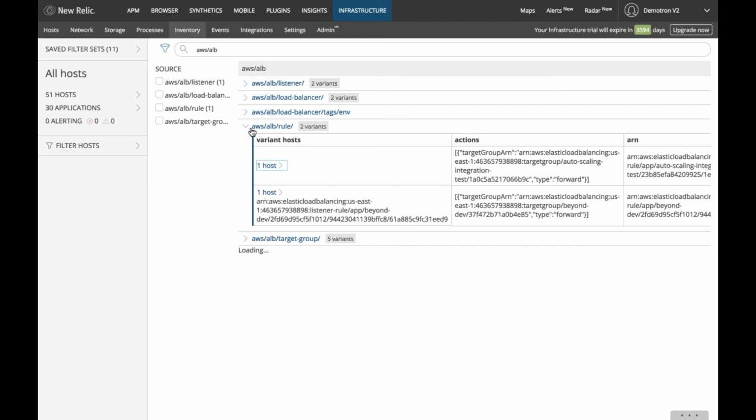So why is that important? Because by keeping track of this configuration, we will generate an event that you can alert on if that configuration changes.